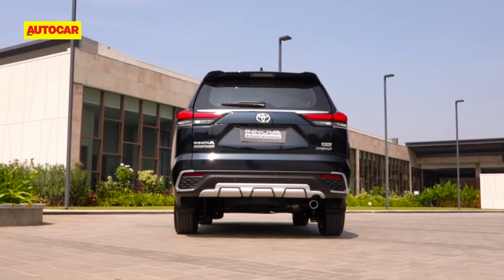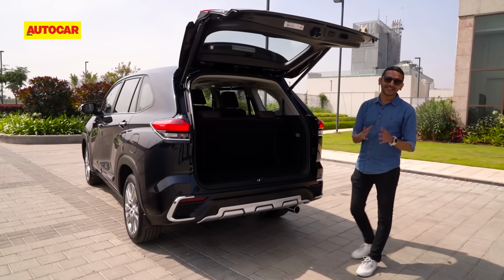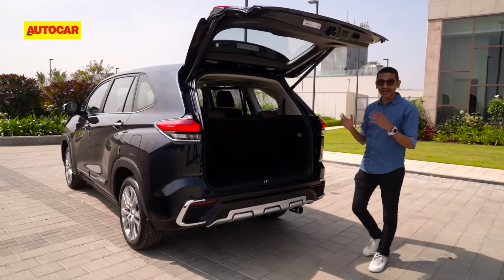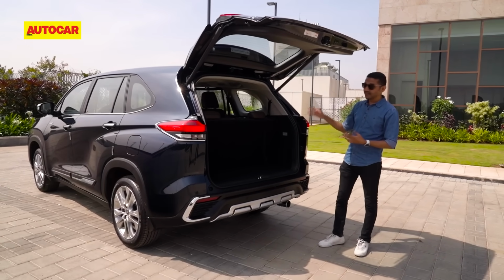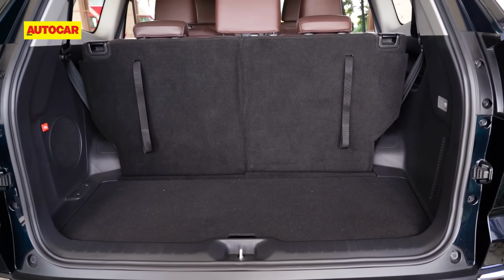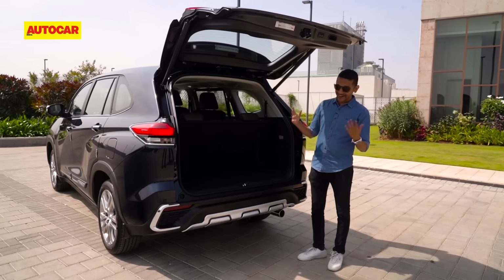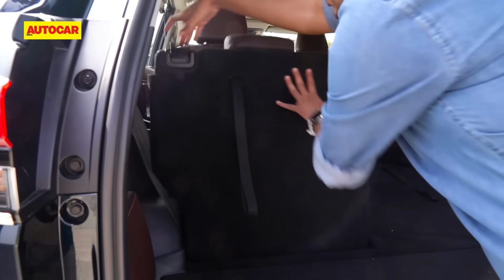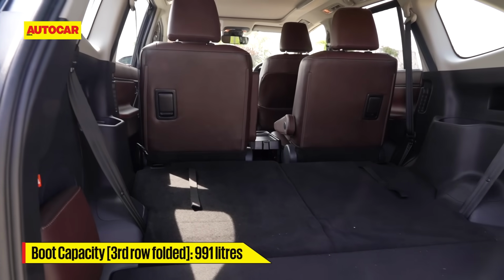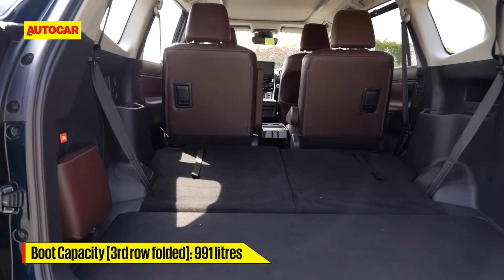Before we hop in though, let's take a quick look at what they've done with the boot on this Innova Hycross. Practicality is always important in an MPV and always has been really good in an Innova. That hasn't changed this time around. And as you can see, even with all three rows up, you do get a considerable amount of boot space. You can definitely put in a whole lot of small bags for the weekend in here. But if you really fold the back seats down, which is easily done, you get as much as 990 liters of boot space, and that's really a lot.